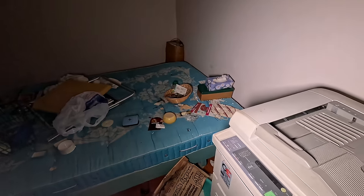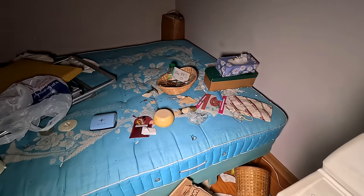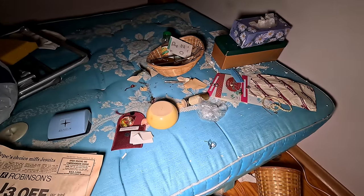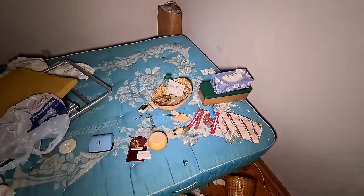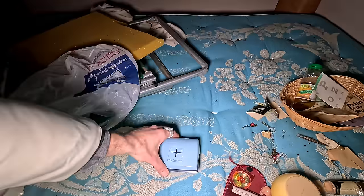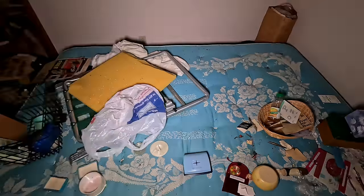It's quite the big copy fax machine to have at home. The date on the paper says 81. But there's a calendar in here that says 96. Cool little unit.